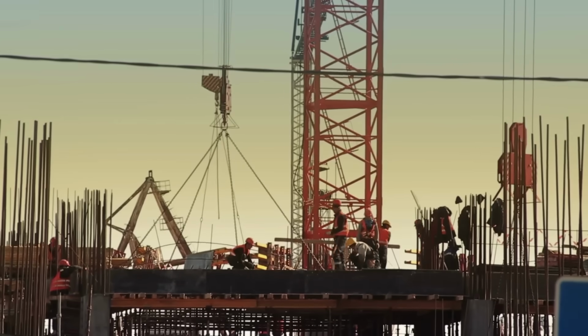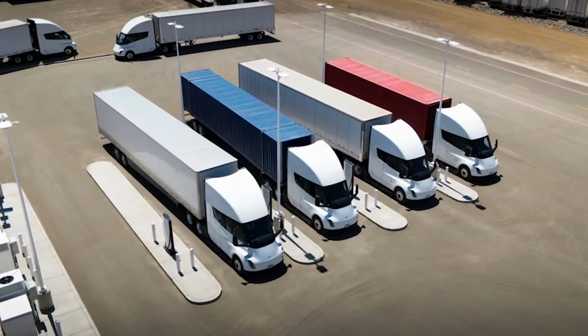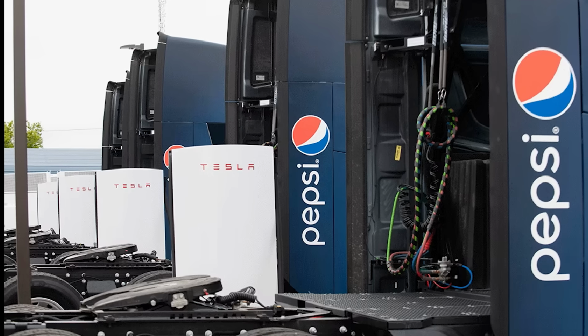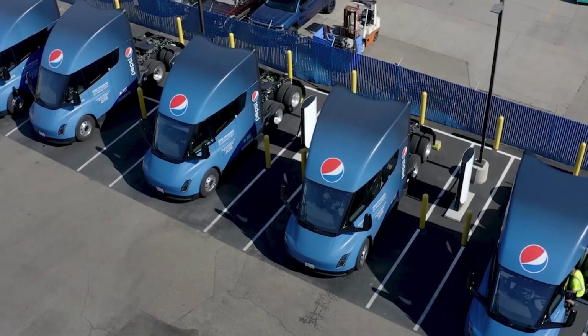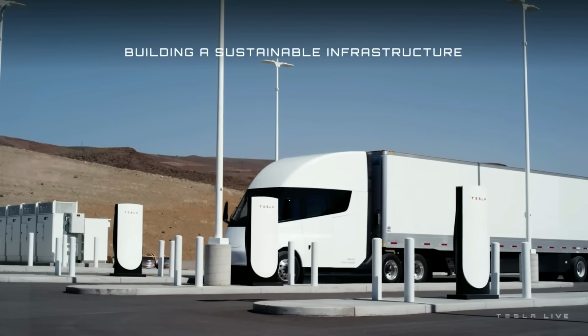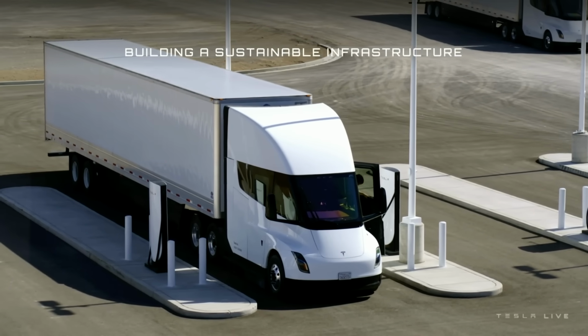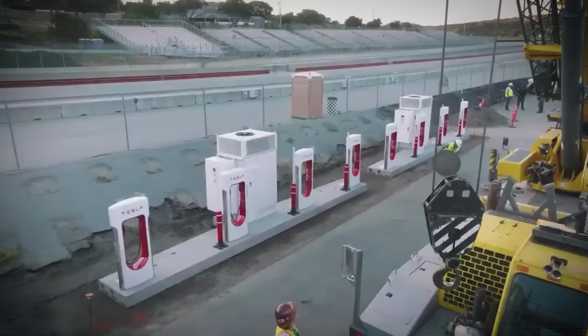In addition to building out their Semi manufacturing plant, the next major piece of the puzzle for Tesla will be installing a charging network that can support the massive power needs of the Semi battery pack. We know that Semi Megachargers have been installed at the distribution hubs where the trucks operate from, but we have yet to see any Megacharging stations out in the world that could be used by a Semi mid-trip. That's something that needs to change in 2025.